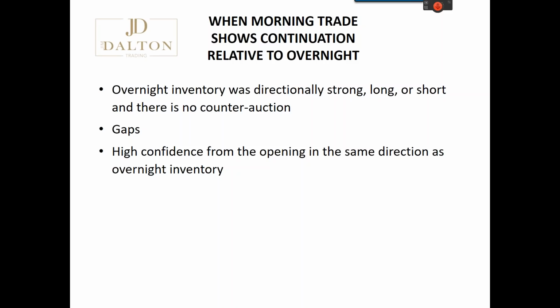But a gap by definition means that if it's to the upside, overnight inventory is going to be basically long, and if the gap is to the downside, overnight inventory is going to be basically short. Could there be an exception, where overnight inventory was long and the market sold out of balance just before the opening? Of course it could, but not very often. We have special rules for the Friday monthly employment release. We apply different rules for that just because it's usually such a hyped, unusual day. But gaps are a different thing.